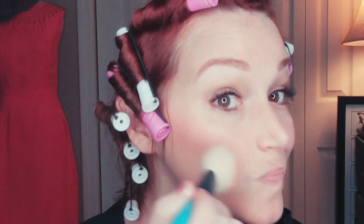Okay, so moving on to blush. This is actually a cream blush by Clinique called the Chubby Stick, but you can use any cream blush or powder blush. I just like cream because I love the finish. And I just blend that a little bit underneath the apple of my cheek and then up towards my ear. That's sort of the general way that ladies of the 50s tended to apply their blush.